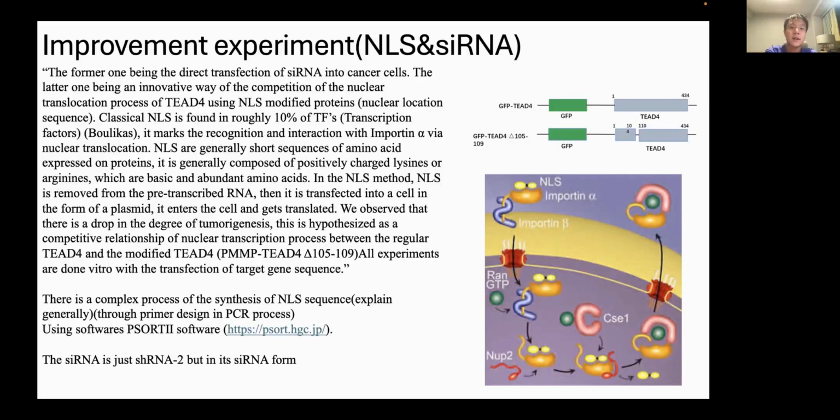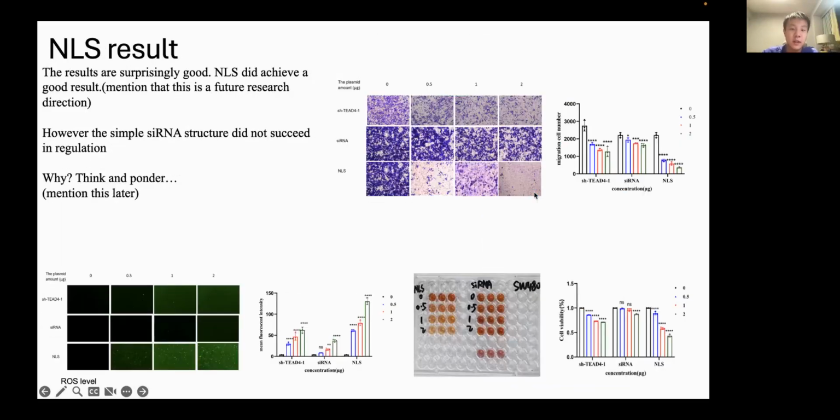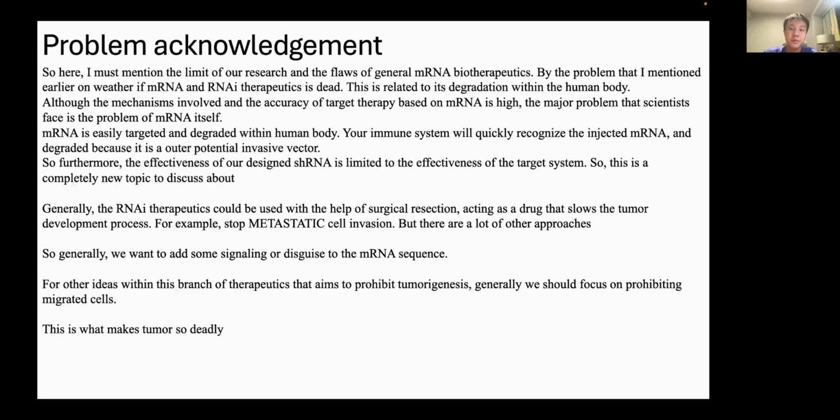So again, NLS here stands for the nuclear localization sequence, which is an amino acid sequence that gets involved in this nuclear localization process, where a transcription factor is introduced into the nucleus for regulation. So here we removed it, and somehow it interferes with the original T84. So this is our research that we conducted.